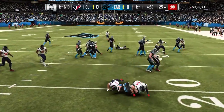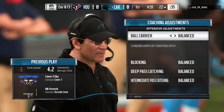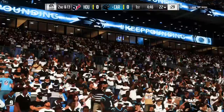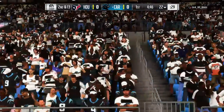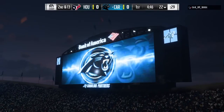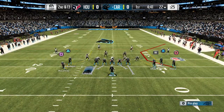First carry of the game for Christian McCaffrey. And this one goes nowhere. Losing yardage back at the 22. A loss of a full 3 yards, and now it's second down. So now they have to contend with 2nd and 13 after the first down run goes backwards.